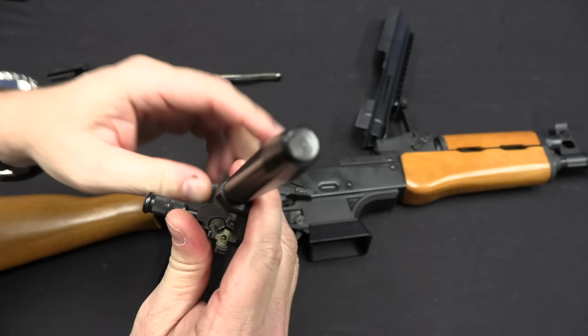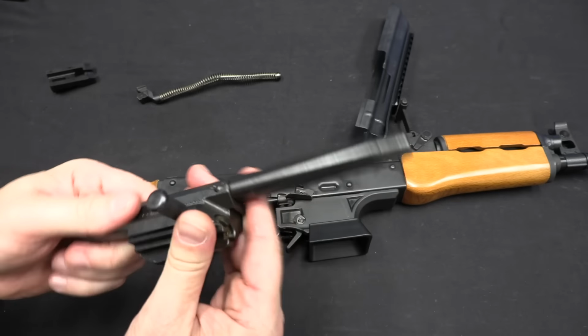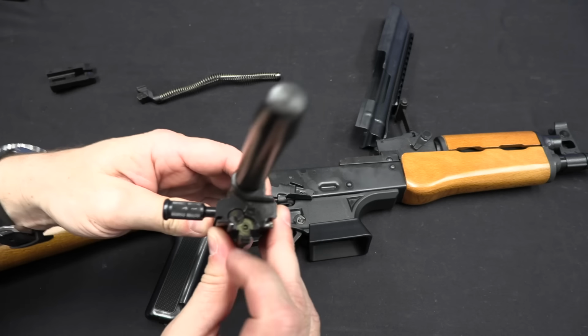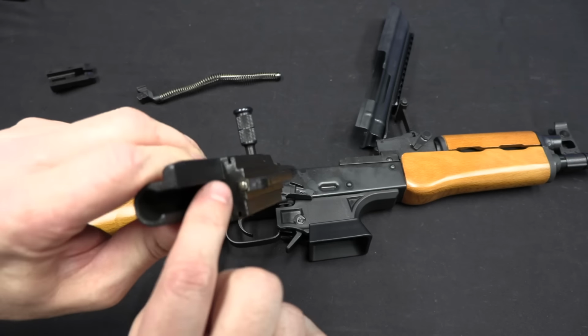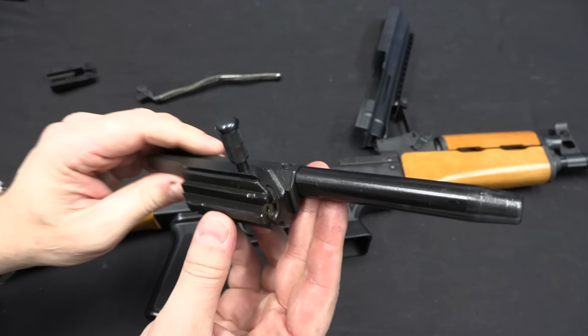So solid gas piston extension here. There is no gas system. That's just to add mass. Got a big old extractor. And the rest of this is just weight, regular AK firing pin in there.